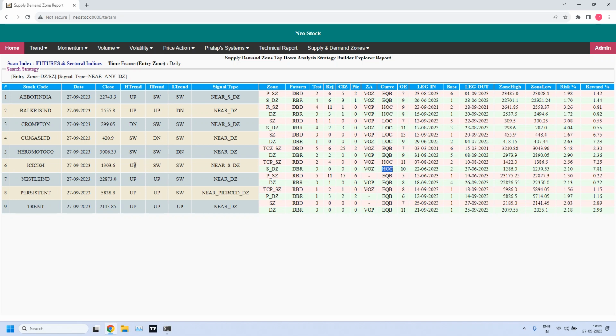But if it is already tested the supply zone and changed its direction towards the monthly demand zone, then this trade should not be acceptable at daily time frame. But you can go for a lower time frame, maybe at 75 minutes level or 15 minutes level. For that you need to do a detailed analysis or study. Okay, let us see any other high liquidity demand zones. No, not available.